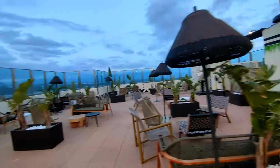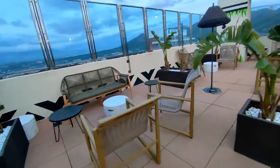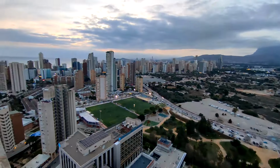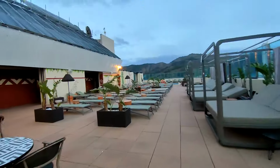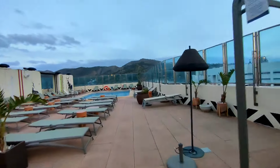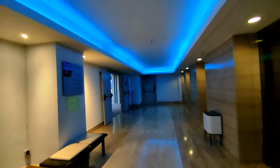The rooftop at Flamingo Hotel. We can sleep here, it's got beds. No one about up here. There's a rooftop pool. I bet that's going to be absolutely freezing. I bet they don't heat that. Although they've got solar panels up there, but I bet they don't heat it. A lot of blue effect.